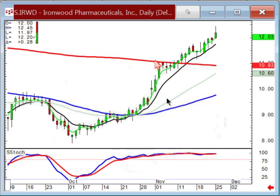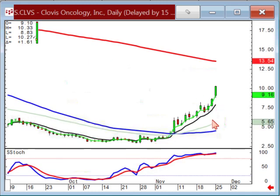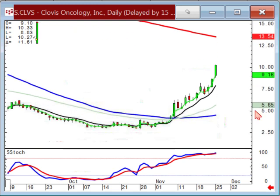Ironwood. There was our little bobble breakout. All we have to do is stay long on this one. Clovis. There's our fry pan bottom breakout. Now it's getting a little bit suspect. You figure this stock has moved from this level, say a breakout right here at 4, and now trading at 10.25. What's our visual alert at this point?